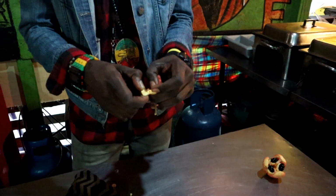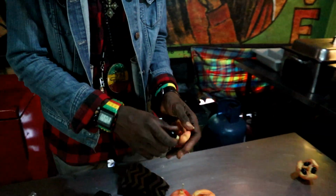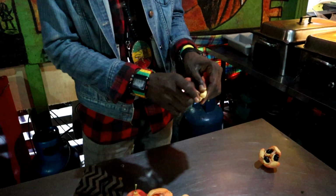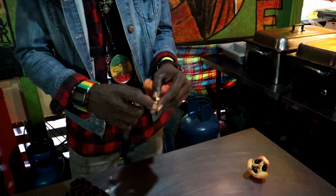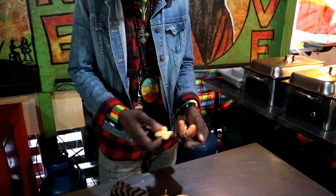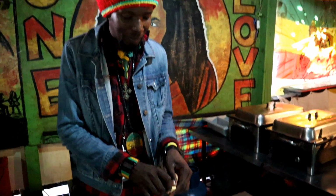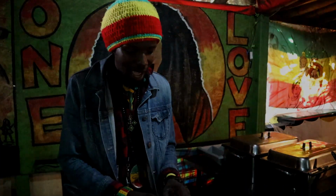So if you see an ackee tree, don't do this. Make sure you get somebody who knows what they're doing, because you do not want to get sick from this. Because these open naturally on the tree, as you can see earlier, the one that we picked today. Right. So if you try cutting one of the sealed ones open... Yeah, it's not going to be good for you.